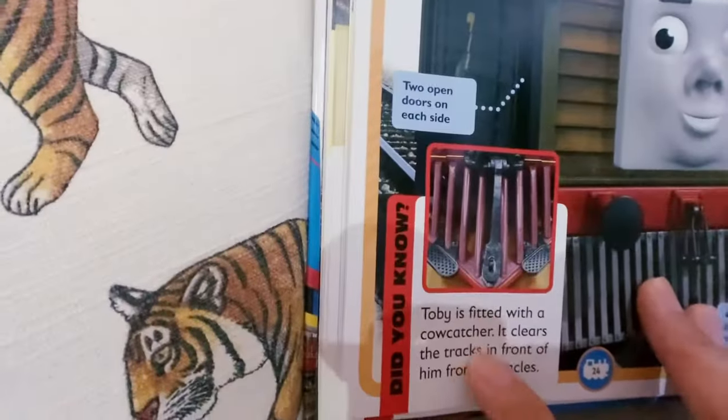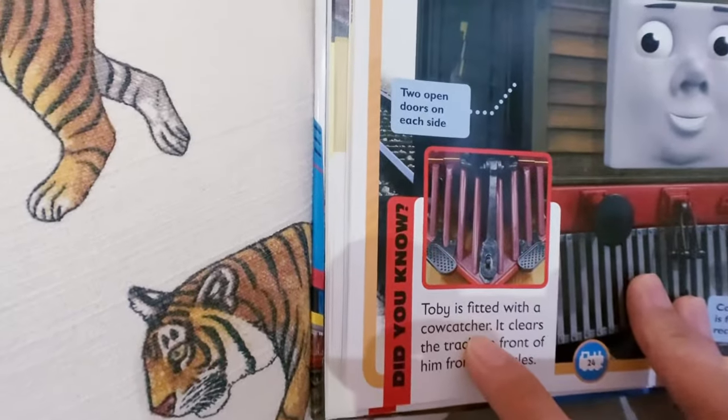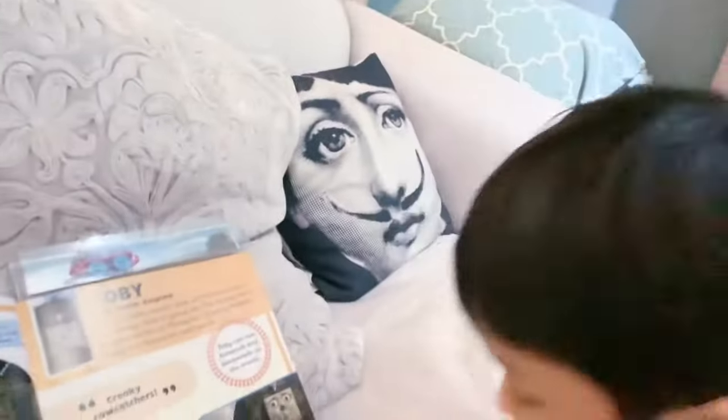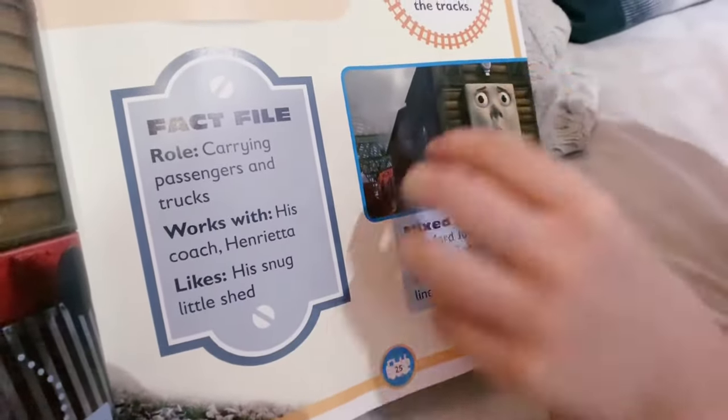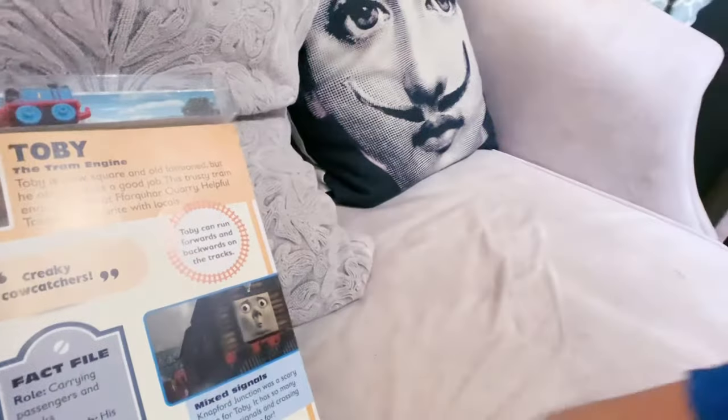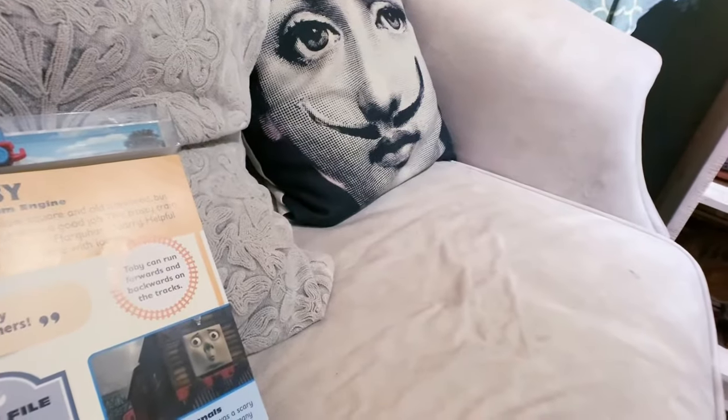The tram engine. What's special about Toby is that he has a cow catcher. Papa, you know, he also took my hat. And when James only said sorry to Toby, Henrietta's face was like this. Henrietta's face is like that, right? Henrietta is a girl, right?